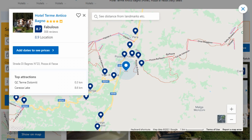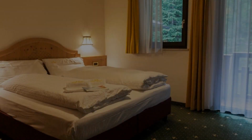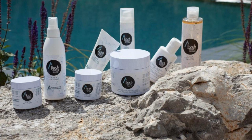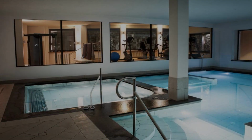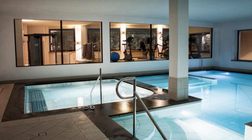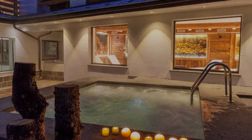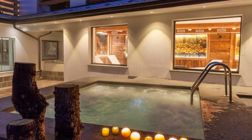Number 2. It's a 4-star hotel. The location of the hotel is excellent and the guests love walking around the neighborhood. Check-in time is 2 p.m. and check-out time is 10 a.m. Guests are required to show a photo ID and credit card at check-in. Pets are not allowed in this hotel.